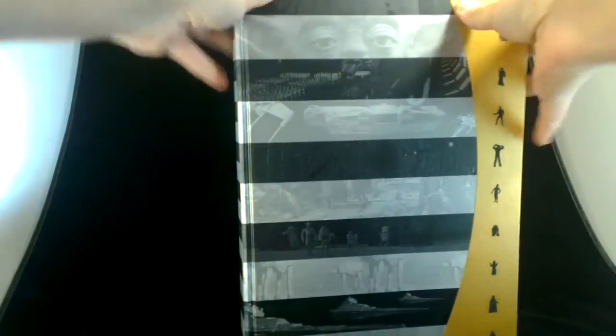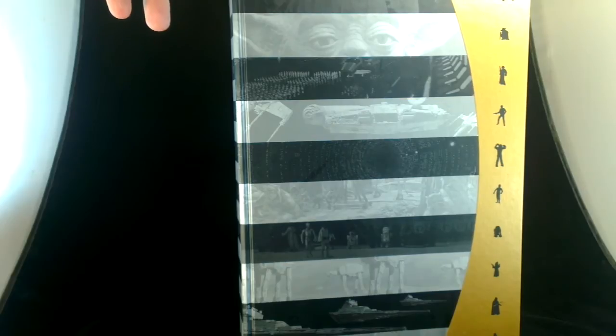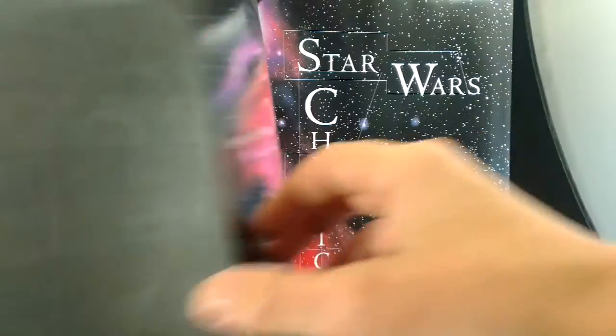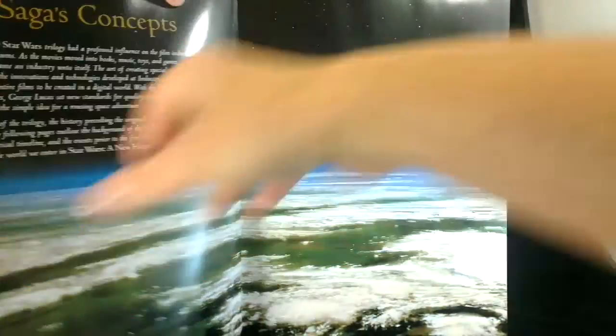Now I'm not going to look at every page in this book, partly because it's so thick, but also there would be no doubt some legal issues about showing too much of the inside of a book. But I'm just going to give, you know, a little bit of an idea of what's inside so you can know if this book is for you.